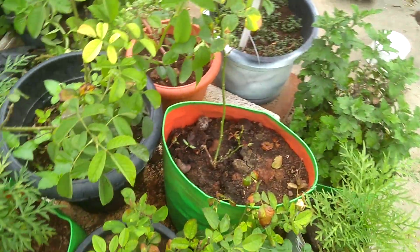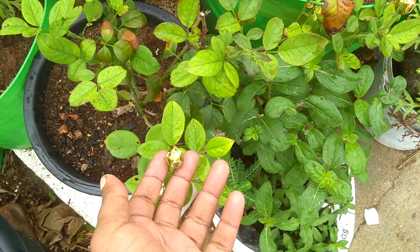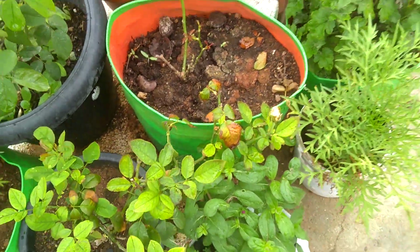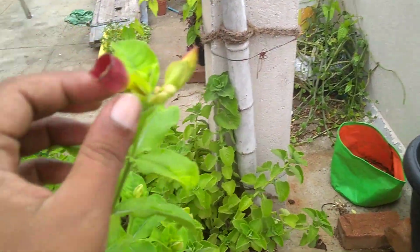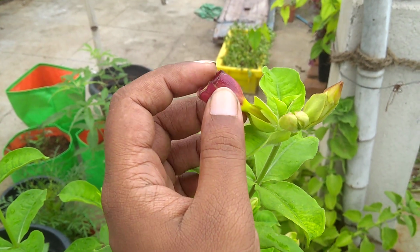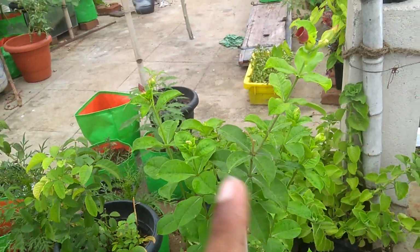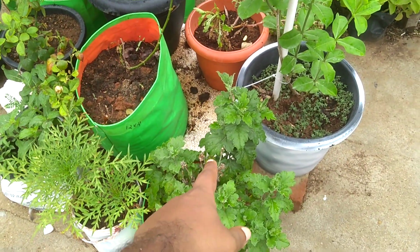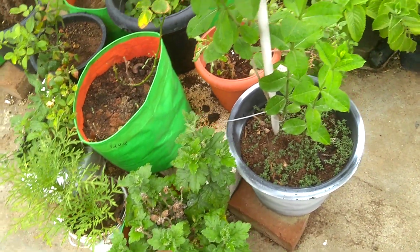There is some little rain over here, so the buds maybe look dull, and two buds are there. And it's an almond plant. There is some pest attack over here. You can see here something has damaged this flower. But okay, fine, I have to find out who is the culprit. Then there is some marigold. It's a native marigold plant.